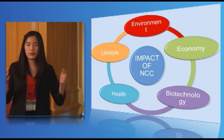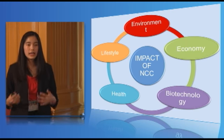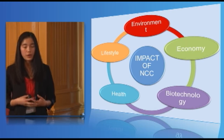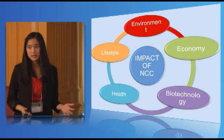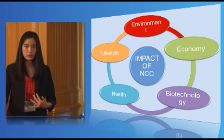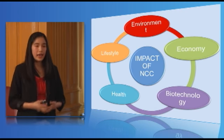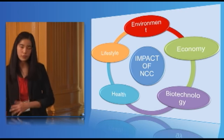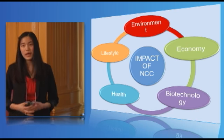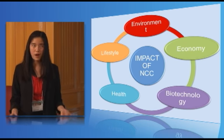Health-wise, as I referred to the problem at the beginning of my presentation that I was attempting to solve, NCC can provide stable, biocompatible antioxidants and can be used as supporting therapy for diseases ranging from cancer to Alzheimer's, and also as supporting treatment during other medical treatments like chemotherapy. And finally, in terms of lifestyle, NCC can be used as a nutraceutical to support health, or as a preservative in food, or even as a cosmetic ingredient that will help to reverse the effects of aging or smooth out those wrinkles my mom always complains about.